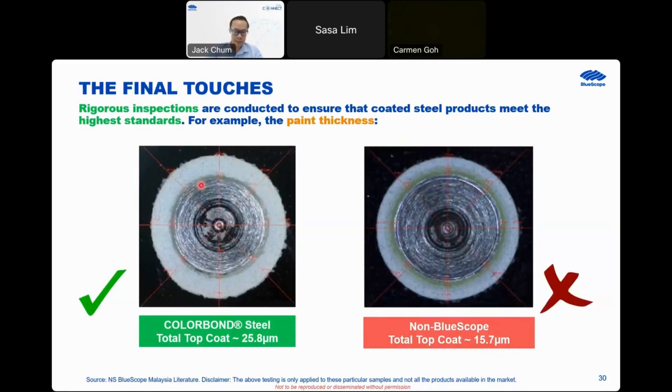For example, in this case, carbon steel inside our catalog, we declare 25 micron total top coat. Upon checking, this is within the spec. Some people also copy our formulation, 25 microns. They also produce it and put it inside the catalog.